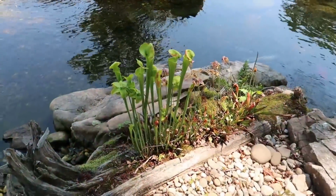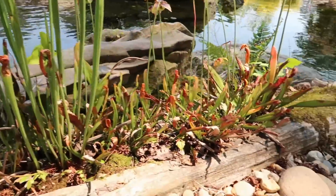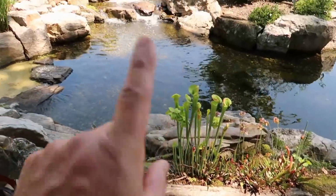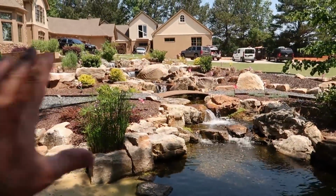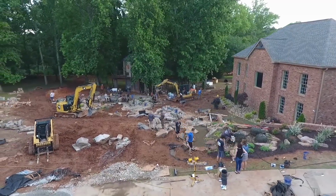This is that live edge that John did with his pitcher plants. They're just continuing to wick up the water through that root. The little details, it's the last 10% that make a job, and this project is filled with them. This was definitely the most incredible aquascape ecosystem water feature that I've been involved with.